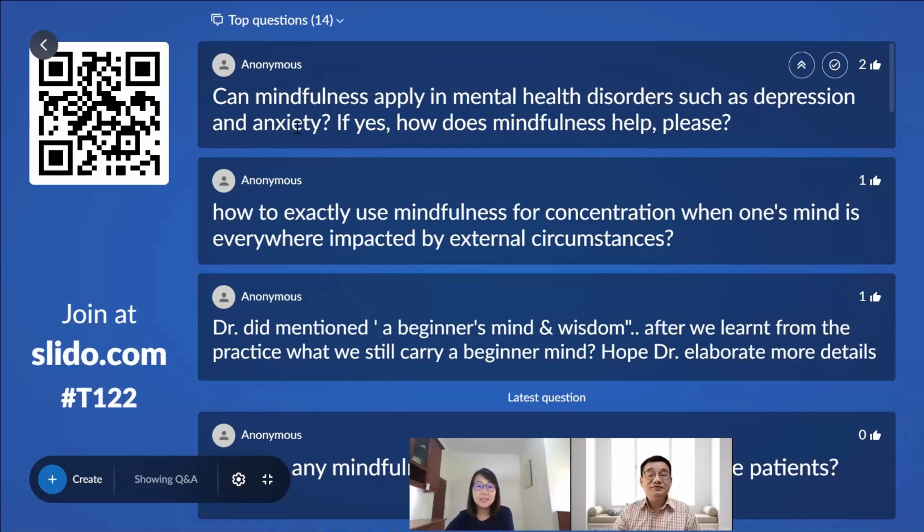Next one. Can mindfulness apply in mental health disorders such as depression and anxiety? If yes, how does mindfulness help, please? The answer is yes. The how, you have to join the entire program. Definitely yes. It's helpful for anxiety and depressive disorder. And this is supported by scientific study, supported by personal experience, supported by clinical experience. Definitely yes. A big yes. The how, you have to join.